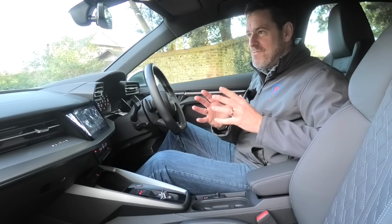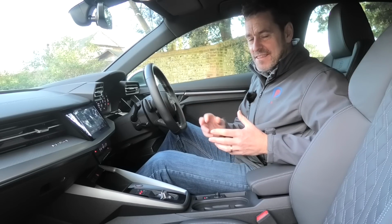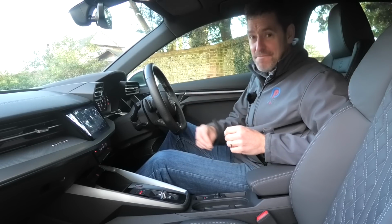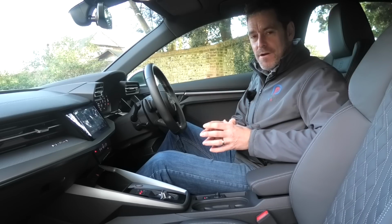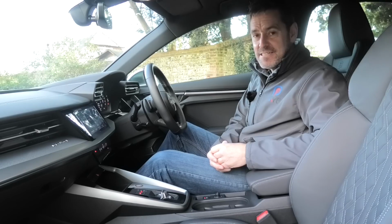Now, why would you then think, well, what about the RS3? Well, the RS3 I think you're going to find is a good £10,000, depending on spec, maybe even £15,000 more expensive than that. So is it worth going down the RS3 route? Well, what we need to do to answer that question is take this car on some nice B roads, and luckily in Wales I found some. So let's go and do some dynamic driving.